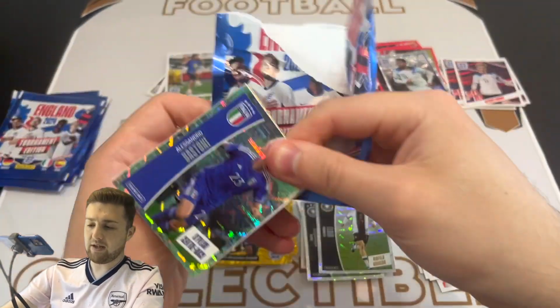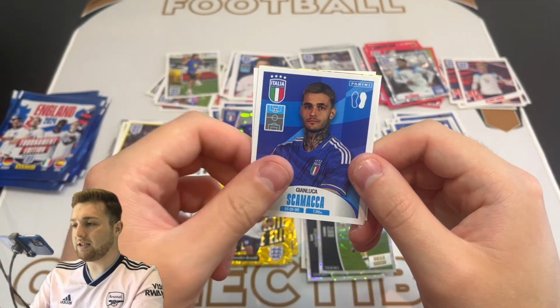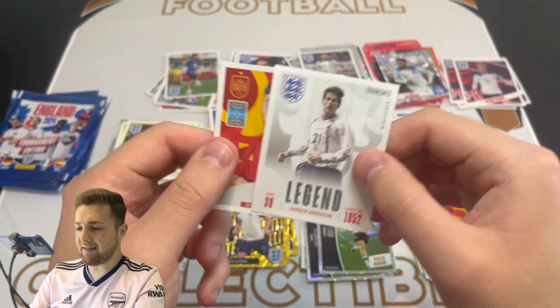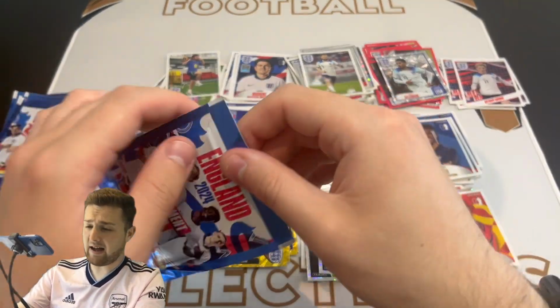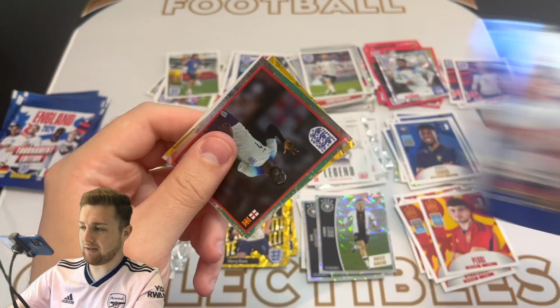So there we go. Next up, we've got Italy, a stylish centre-back, Alessandro Bastoni, Gianluca Scamacca, an elite Harry Kane, an England legend for Darren Anderton, and a Pedri sticker for Spain. We do love that, I have to say. We'll get into our next pack. Who's going to be in here? We shall have a look.